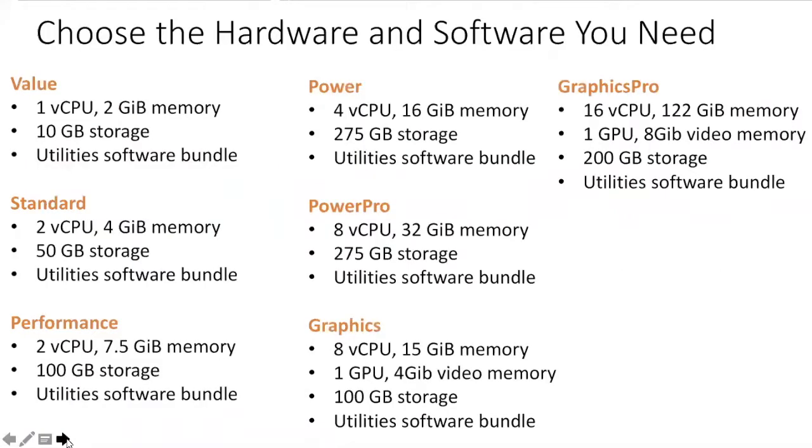And here you can see a number of different graphics, power and other bundle options that you can choose from. Depending on which bundle or hardware options you go with, you can expect to pay less or more. As I mentioned before, you can have some users sitting on value or standard bundles and some selected users with different requirements sitting on Power Pro or Graphics Pro bundles that are very much on the expensive side. In all of our deployments, most of the customers have gone with the standard bundle and with only a few end users within that organization on the Power Pro bundle.